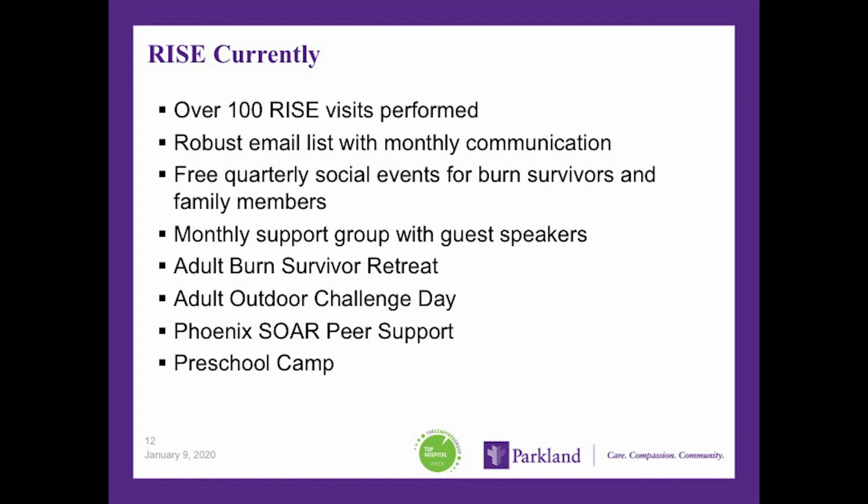We still do monthly support group, but we've now added guest speakers. So the hour prior to support group, we bring in a guest speaker to talk about some kind of topic. We've done everything from setting and maintaining goals, like as a New Year's resolution thing last year. We've done itching. We've done a session on the laser therapy that our surgeon came and talked about. So it's been interesting, and I think we've increased support group attendance doing that.